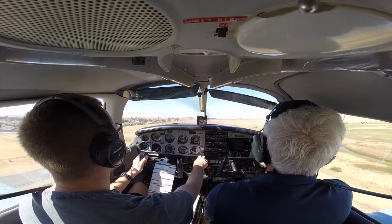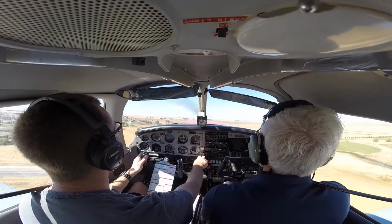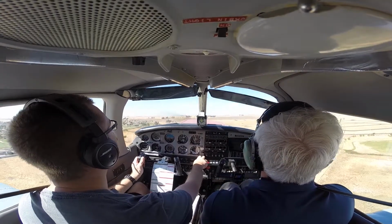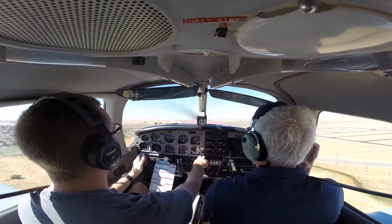That was basically a dead engine because you're gliding it. It builds confidence that you can make it. It's always better to be high than low because you can always lose altitude.